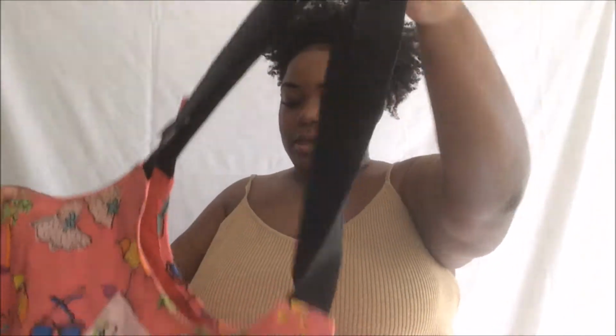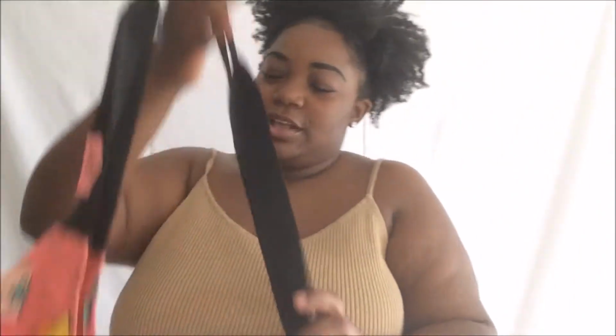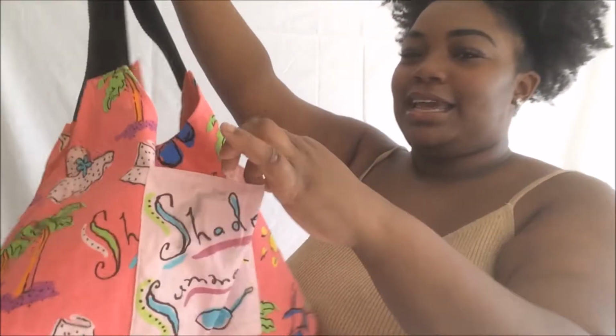Another bag I picked up is a little beach bag, and it says Shades of Summer. I usually go to the beach for my birthday, and I travel a lot in the summer with my family. This is definitely cute. It has a really long strap and a little pocket. I'll put my shades in there and be walking down the beach like this.